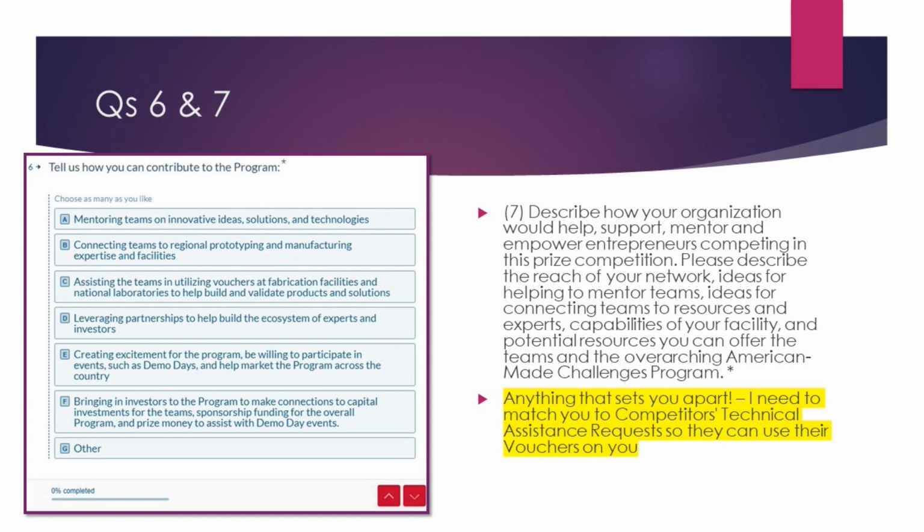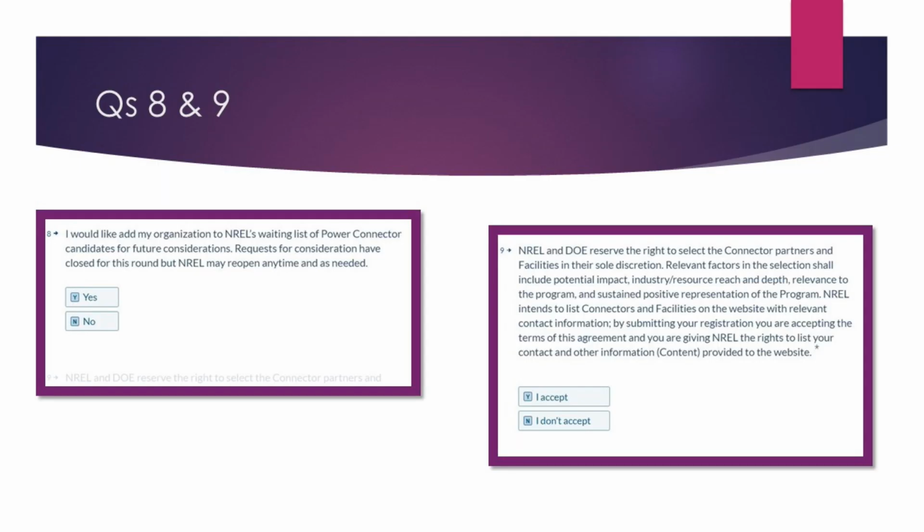That's what I need to match you with competitors. I'm going to be reading their technical assistance requests, and I'm going to be connecting them with you. That's how they can use their voucher money on you. I think they can use 1/3 of all the voucher money on you, and that is a pool of $175,000 dedicated only for voucher programs. So that's really amazing access, like fishing in a barrel, I think it's called, to be able to access those funds.